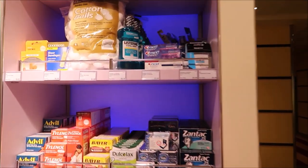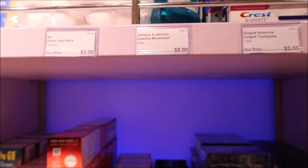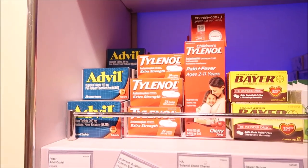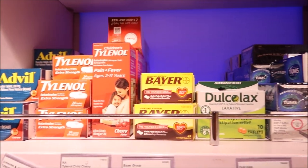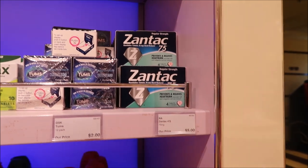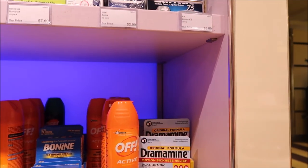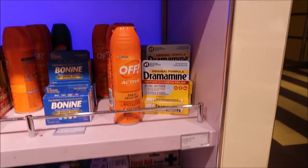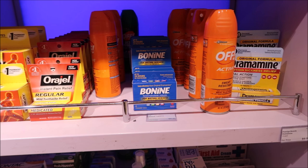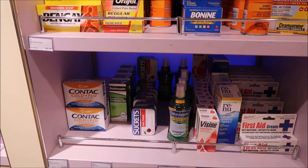And just to give you some idea on the prices of these things. Listerine is $8 for that little bottle. Advil is $9. Tylenol is $10. Zantac is $5. Dramamine, oh, here we go, for motion sickness. That's something people need. Dramamine is $9. Bonine is $9. And then they have cold medicine down here as well.